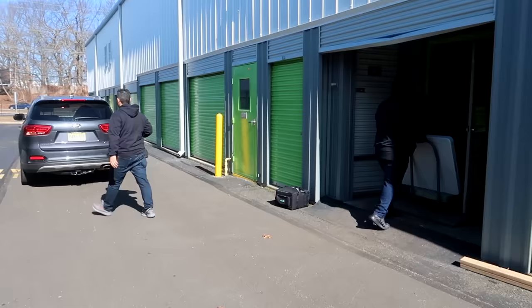Time to load it all up. As you guys can see, simple process. We just take the lift down, everything fits in one trip, and now we load it.